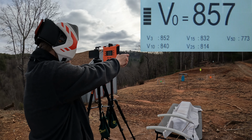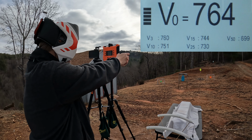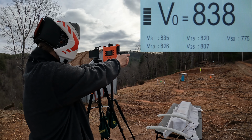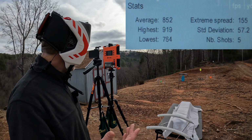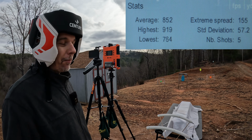Got 857, 764, 878, whoo, that was 75 yards and 838. So not the most consistent out of this. Let's check the average. All right, so our 5-round average there was 852 feet per second. So about 100 off from what that box is claiming.